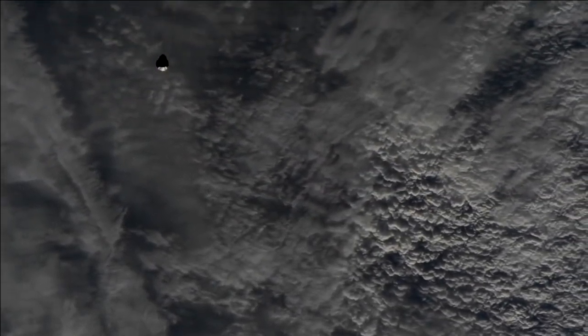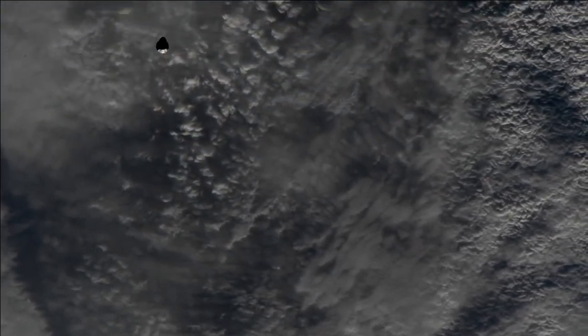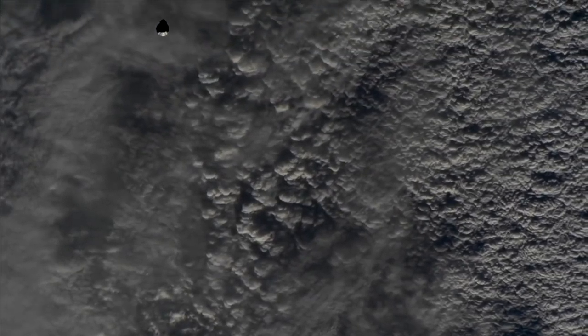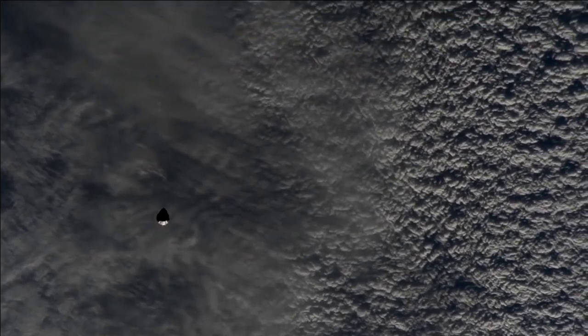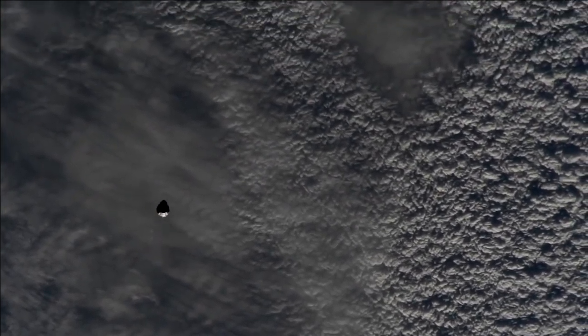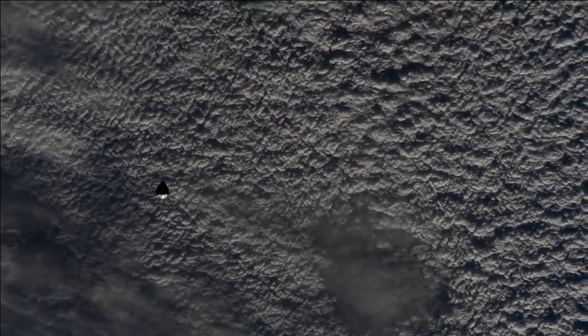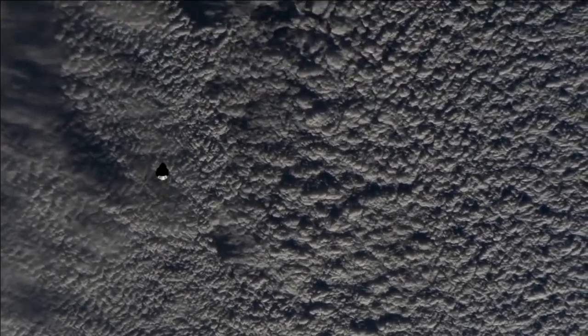At this point, Dragon has completed its approach initiation burn. We are now in integrated operations. A few more milestones to hit. In just under 8 minutes at this point, we're looking for a mid-course burn, an approach initiation mid-course burn, to look forward to. Not too long after that, we'll enter into the 1,000 meter, or kilometer, range from the International Space Station.